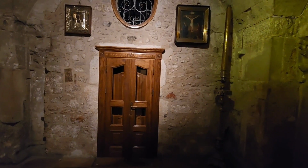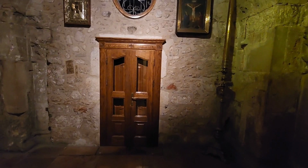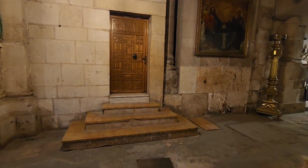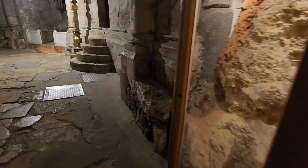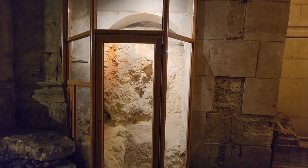If that door is open, ask the Greek Orthodox monk for permission, and go in and turn left. You will see a piece of the true cross, and we are going to see where the cross of Jesus was found. Another option to see the Golgotha. Let me stand here. You know, I think I never took a picture of it.